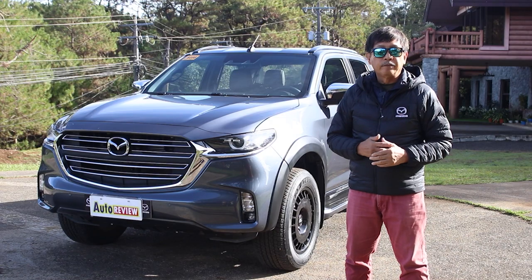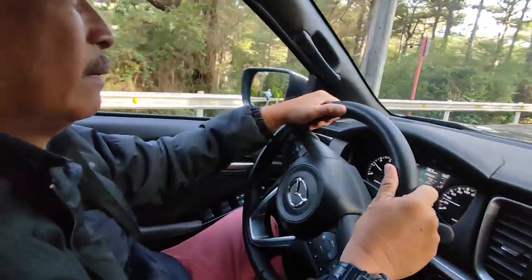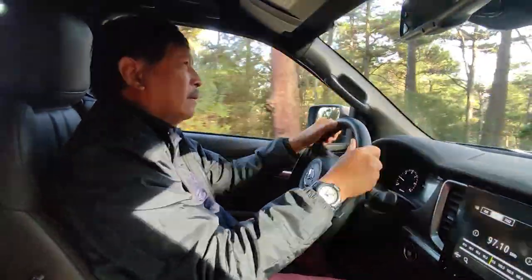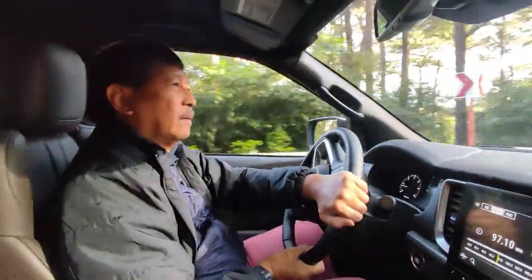The Mazda BT-50 is a very reliable pickup truck and it's fuel efficient and it's very comfortable inside. It's like riding in an SUV.